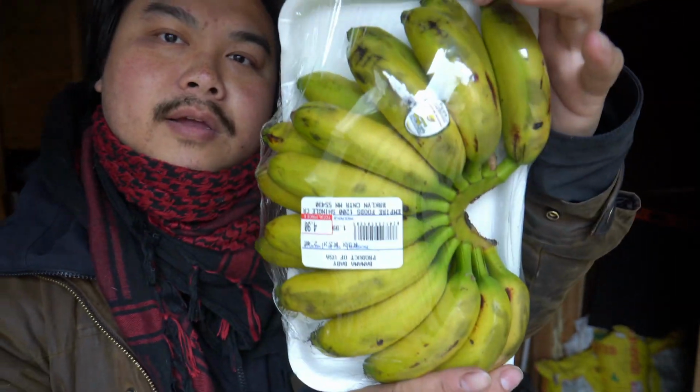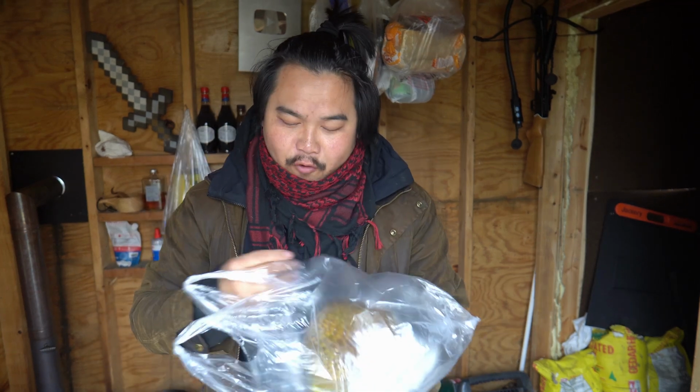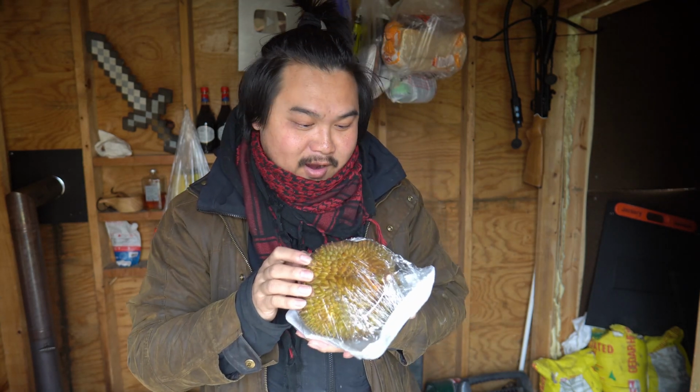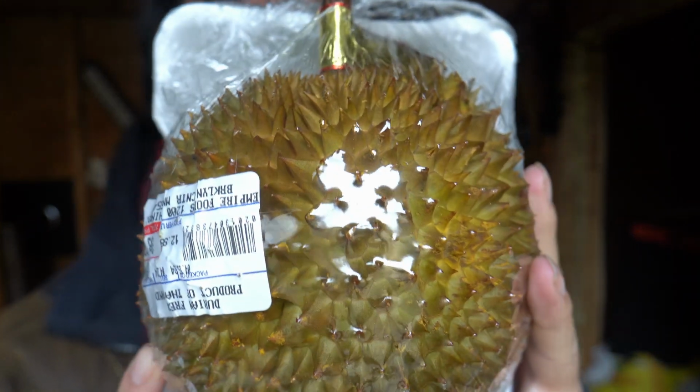Now this is the new Empire Foods place. Just some small bananas. These are baby bananas, I believe. Over here, this thing cost me nearly $40 for this tiny thing. Oh my God. It smells like durian. It smells very fragrant. To other people, it might smell like gasoline or something. It kind of does have that gasoline sort of punch to it, but it's fragrant. This is durian. But look how small it is.